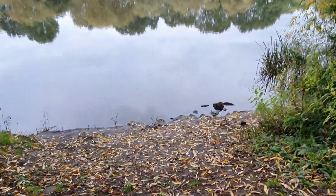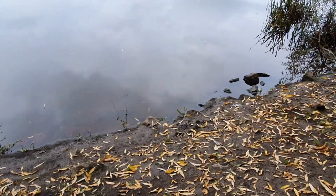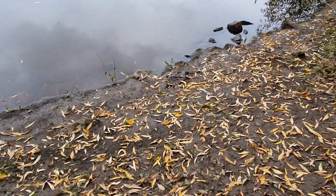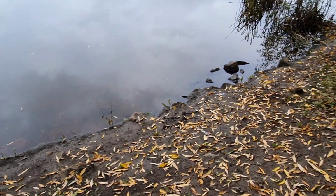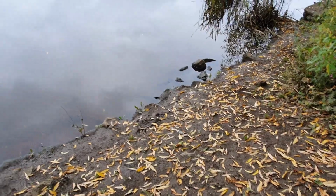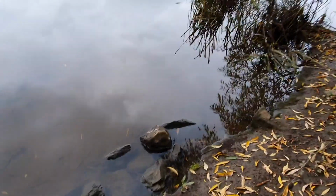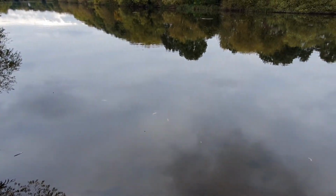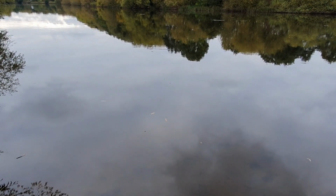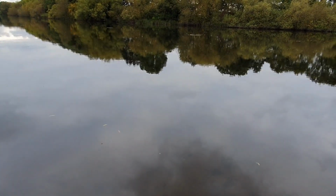This might be a bit steep to climb. Well, this is shallow. With a bit of rain here, you'd be slipping in, wouldn't you? Nice looking swim though, isn't it? You have to be careful. Like I say, you wouldn't want to fish it on a rainy day. It's about as wide here as I've seen it anywhere, to be honest.